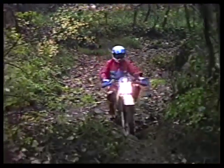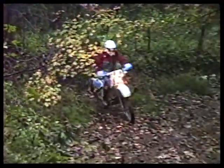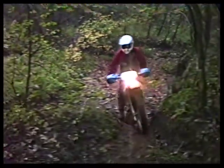And here we are in the first wood section. Even though it started raining early this morning, it hasn't rained real hard, and the weather's been dry for quite some time before this weekend. So as you can see on the trails, even though it's raining, it's not very muddy.